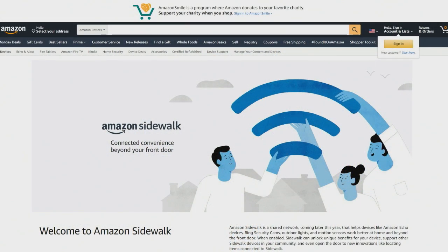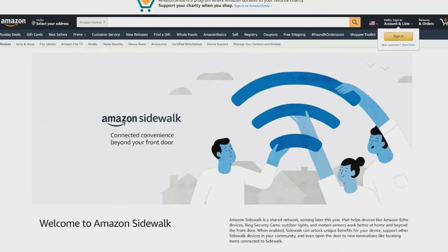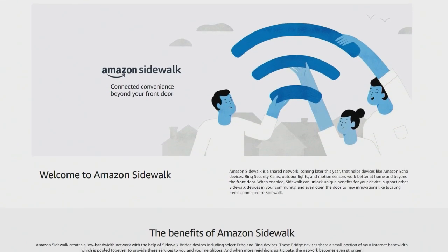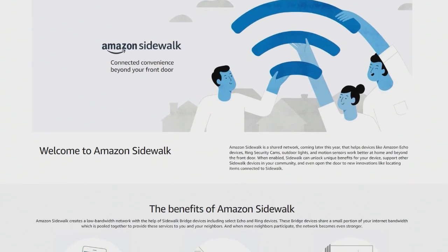Yeah. Although this was a feature that was announced, to be fair. So Amazon at its hardware event announced a new protocol called Amazon Sidewalk. And what Amazon Sidewalk was created to do was help to provide signal and internet to all sorts of devices, no matter where they are.